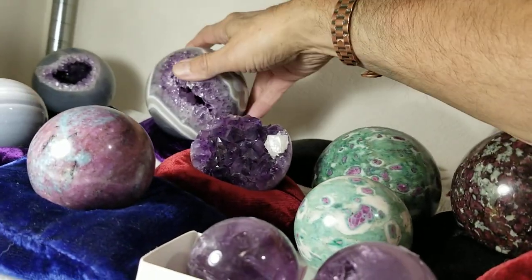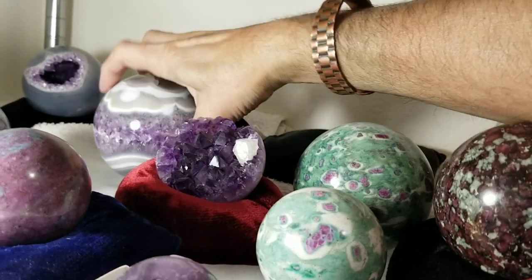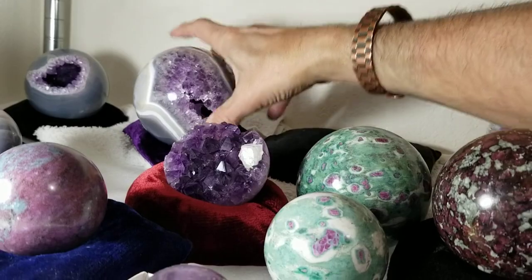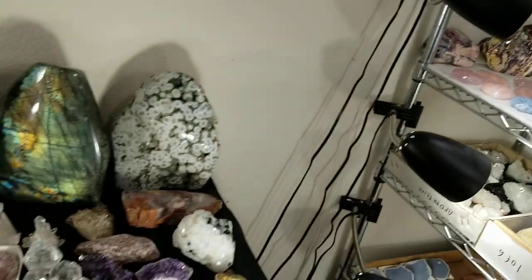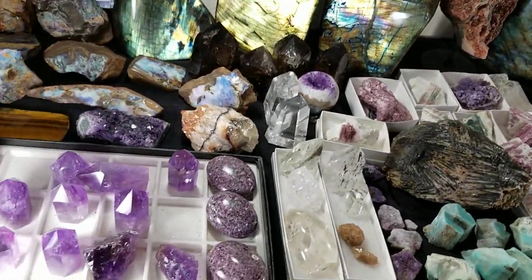This one's interesting because it has amethyst all the way around it. I get him up on this little pad here. You can see if I rotate it, it's just all amethyst. So hopefully he'll go back to sleep there. I'll get him later. All right, now we go to what we call our high-end table, and it's not an end table, that's a high-end table.